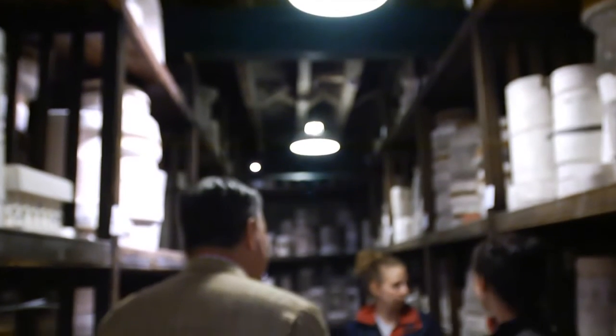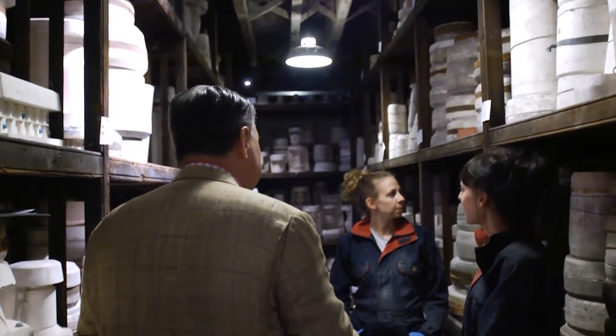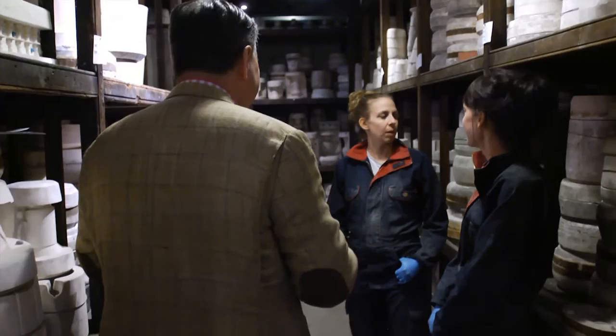It's certainly one of the largest collections of moulds in the world. It's great to be able to look after it as a collection and enable people in the future to be able to really use them and enjoy them.